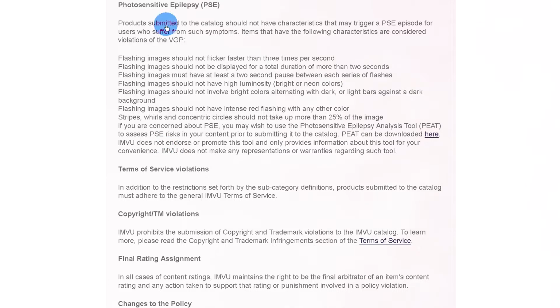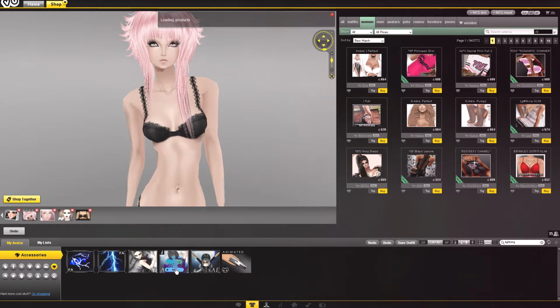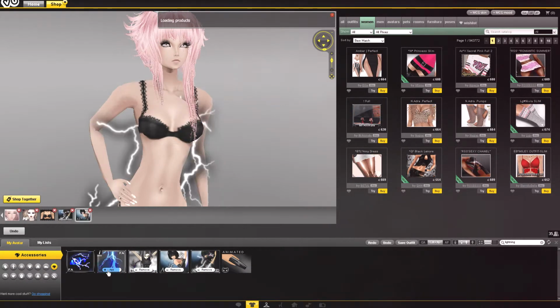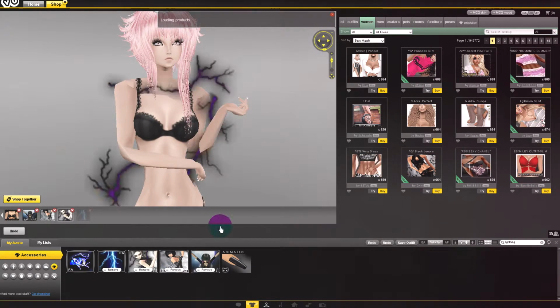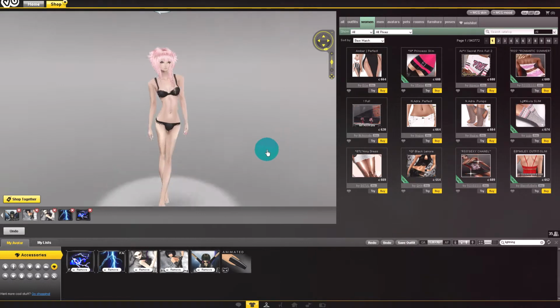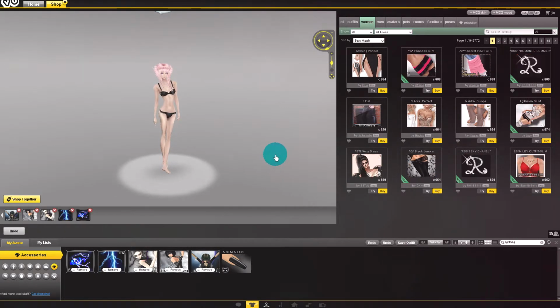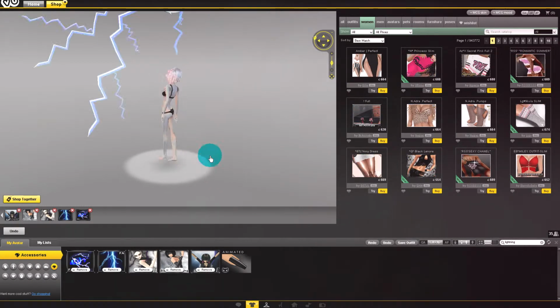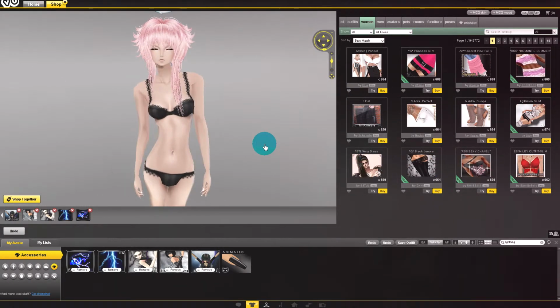And if they're so concerned about this, they should just not even have the abilities to make effects on certain items and stuff. I'll give you an example of a few items that they create some flash effects. See, I have different lightning effects here. And I do stuff like this with videos and stuff. I like lightning. So I mean, this is amazing to me. If you just put enough things on your avatar, you can create all kinds of effects.